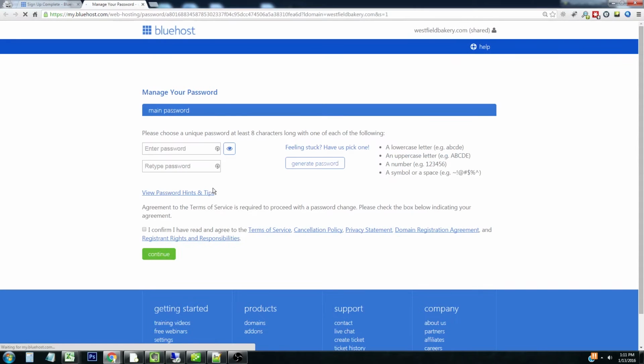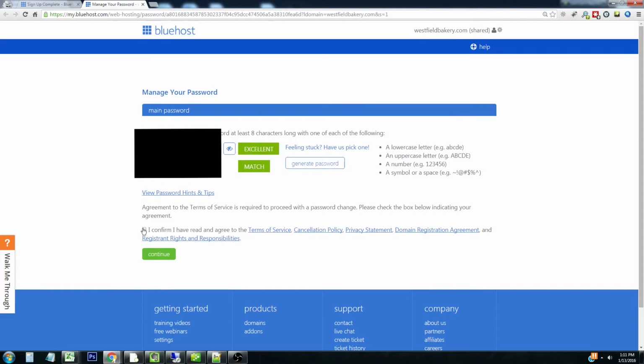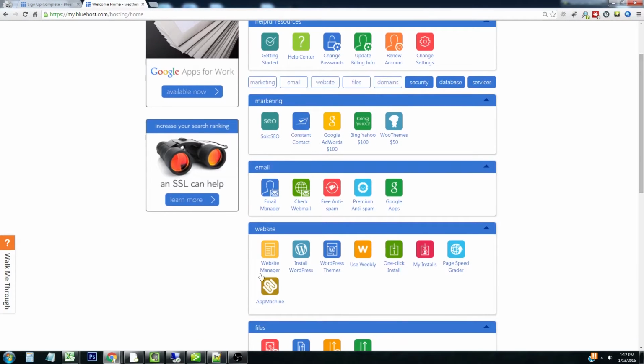Click here. It opens up a new window. We will generate a password here. I'll just copy it in our clipboard. I confirm. We'll hit continue. Okay, great. So now our hosting is set up. So now what we do from here is we scroll down the page and we look for install WordPress, which is right here. Click on that.